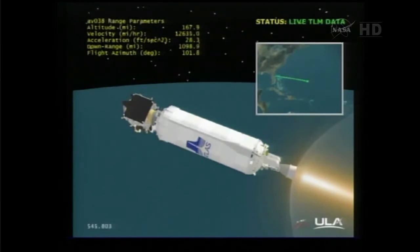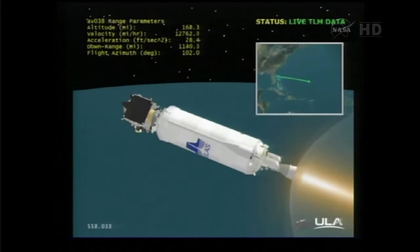RL-10 is operating nominally. Seeing smooth body rates. Have loss of contact here at the Cape in communications. Antigua is now providing data. Engine operating normally. Everything looking good.